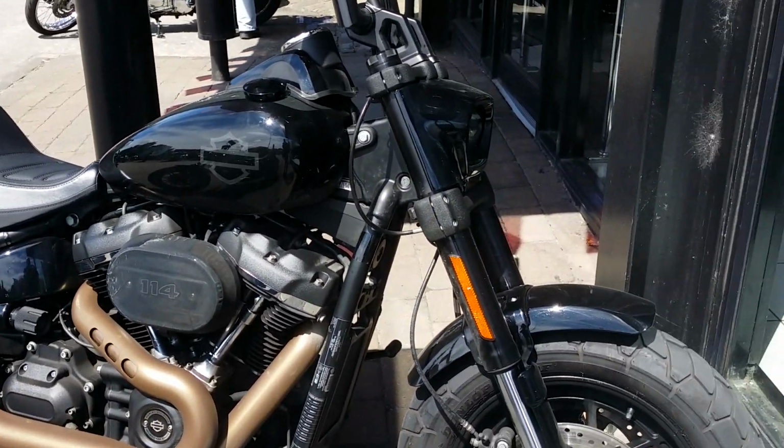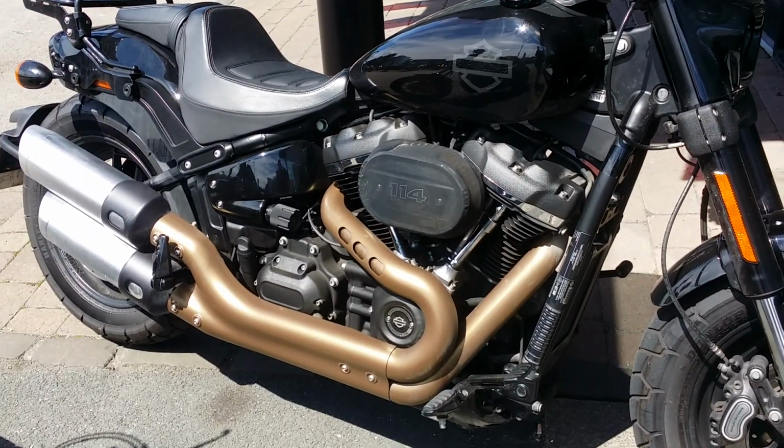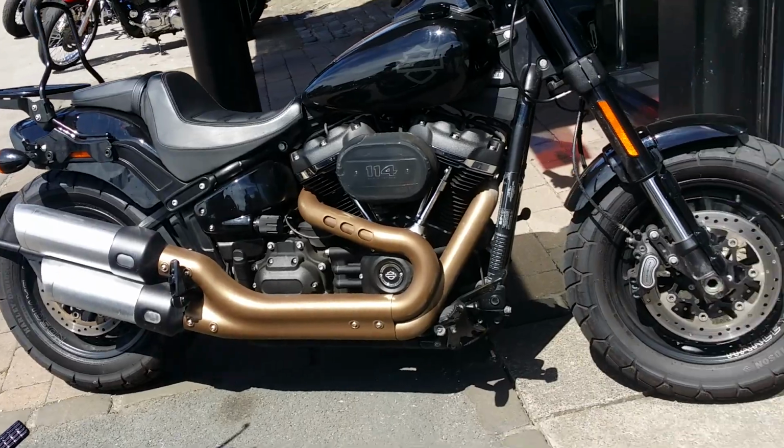This is a new 2019 Harley Fat Bob with a rain mesh on the air cover to keep it from the rain if it gets wet. Beautiful lines.